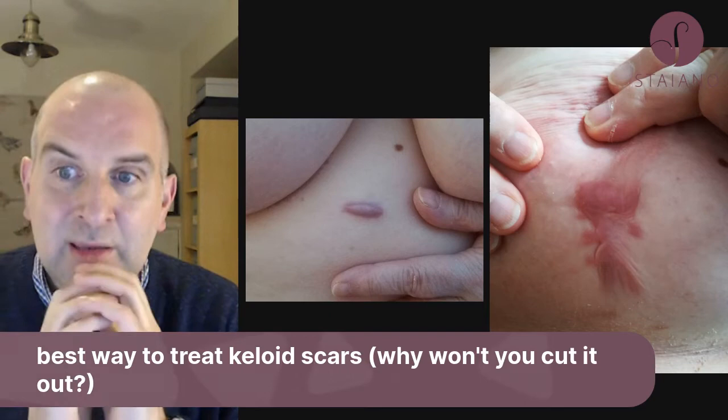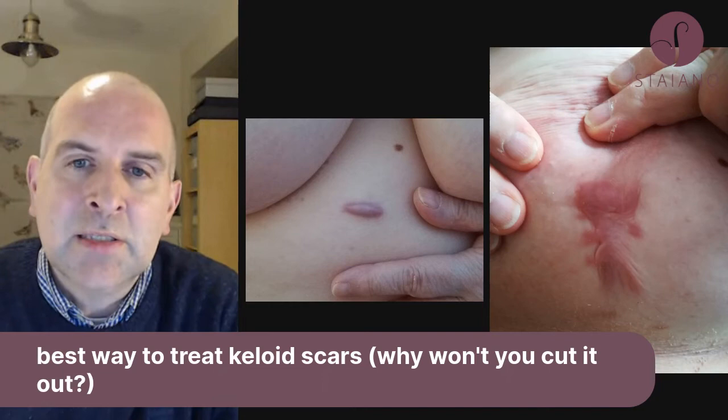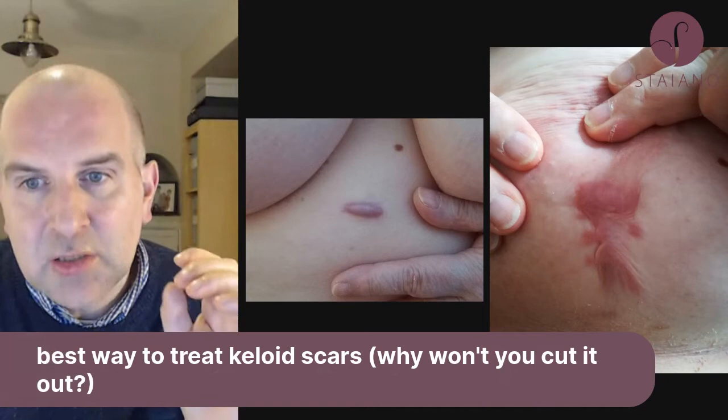This patient has contacted me, and this patient has had silicone dressings, and they haven't helped. And I've said the next step is steroid injections, which is the next step in the hierarchy. So the first step is massage, moisturizing, a bit of pressure. If that doesn't work, you can move on to silicone dressings, which can come as sheets or can come as a gel on areas like this.